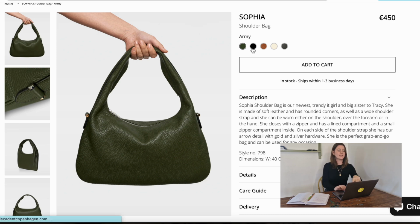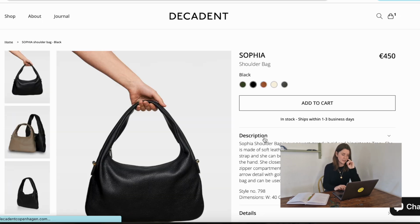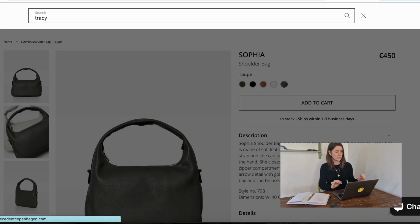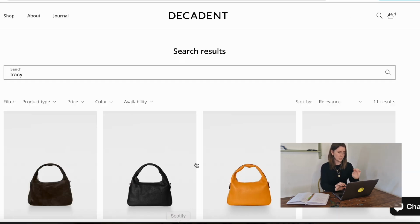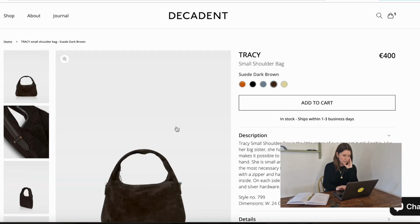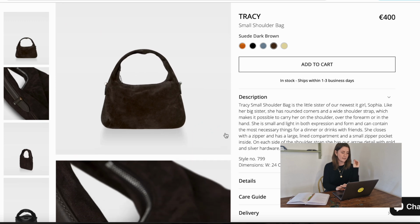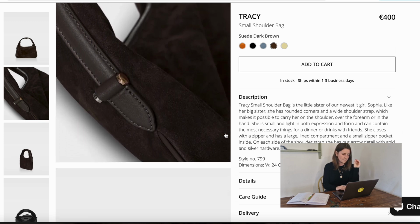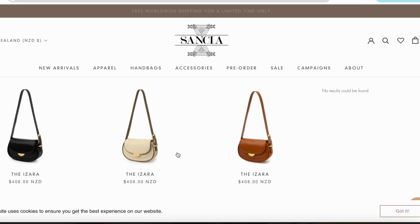Really love that. Actually, this is the Sophia. This is the bigger version, and they have a smaller version of this too called a Tracy, which they literally look the same shape, so it's kind of a bit confusing. But one of them is bigger and one is smaller, and the Tracy one I love in this deep dark brown suede. It's just beautiful.